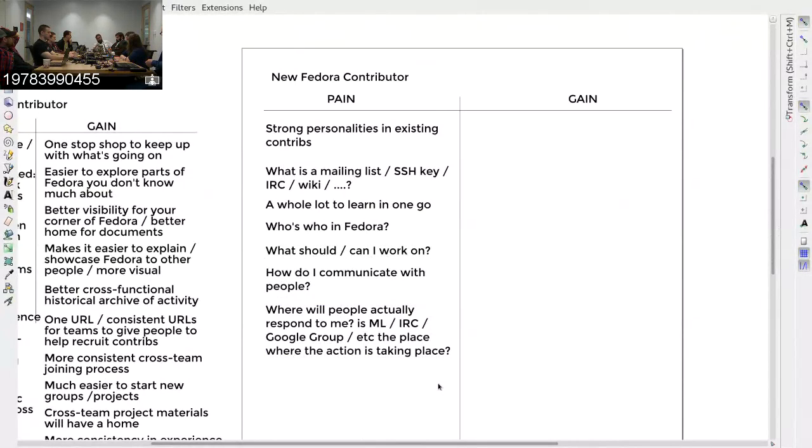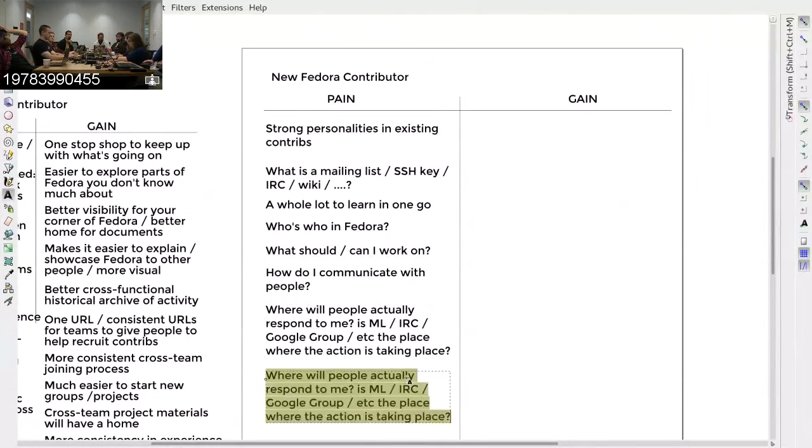So if you want to fully join the community, that makes sense, right? But sometimes you want to do a drive-by, or you're not sure yet. And so what you want to know is where the real time conversation is right now. So in pain, it's hard to do drive-by contributions. It's kind of just a general problem.